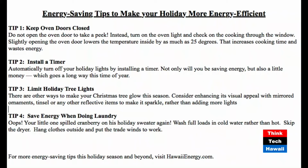One of the tips is to keep your oven door closed. A lot of people, when they cook, like to open and close the oven, but people don't know that when they open it, the temperature decreases by about 25 degrees, and it uses energy to get it back up. You're actually causing more energy use by doing that.